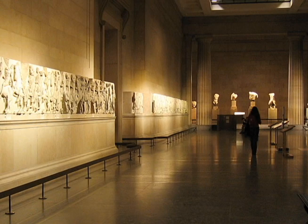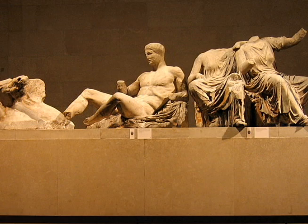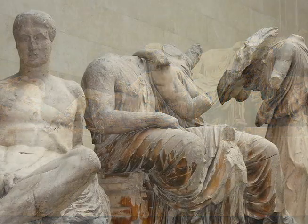The Parthenon marbles, also known as the Elgin marbles, are a collection of classical Greek marble sculptures, inscriptions, and architectural members that originally were part of the Parthenon and other buildings on the Acropolis of Athens.